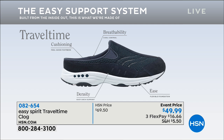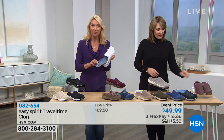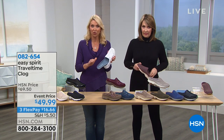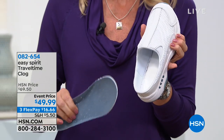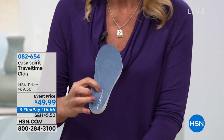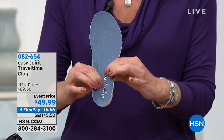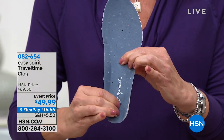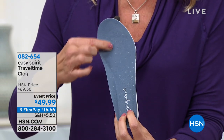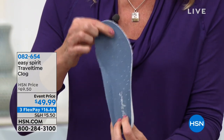And I wanna show you our insole, which I will tell you, if you have a specialized orthotic for your foot that works best, you can pop our insole out and put your orthotic inside. Easy, no problem. But what we've done with our insole is we give you some great cushioning, a little extra cushioning right at the heel where you put the most pressure with each step. Wonderful contouring that gives you some arch support.